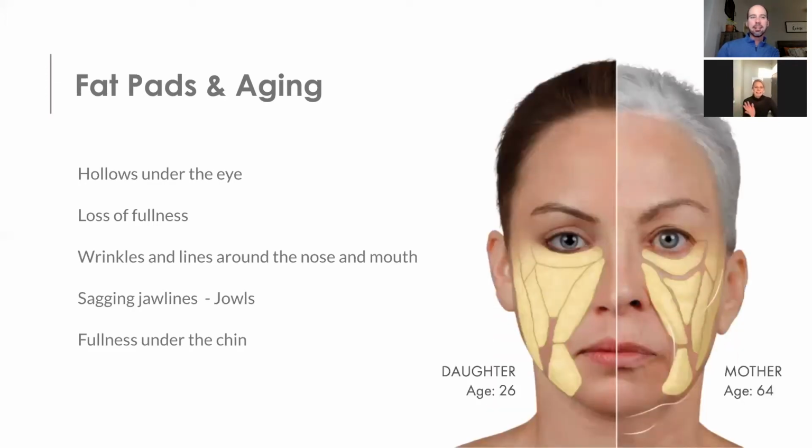And then this is back to that fat pad comment that I was referencing. There are deep and superficial fat pads, and over time they will shift, and sadly, they will shrink. Seems like we get fat in other places, but here they shrink and shift. This contributes to the hollowing under the eye, as well as the loss of fullness in the mid cheek. You'll start to notice wrinkles and lines around the nose and mouth, and that jowly appearance because everything goes south. You'll get fullness under the chin again because you're getting deposition in areas you don't want.